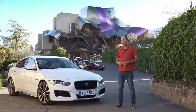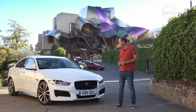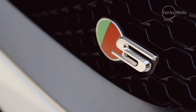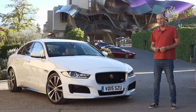Jaguar hasn't had a compact luxury car contender since the late and unlamented X-Type disappeared, but now it's back in the game with this, the all-new XE. It's all aluminium, it's certainly good looking, and it arrives in Australia in September. What we wanted to find out was whether it drives well enough to take on rivals such as the BMW 3 Series, the Mercedes C-Class and the Audi A4.